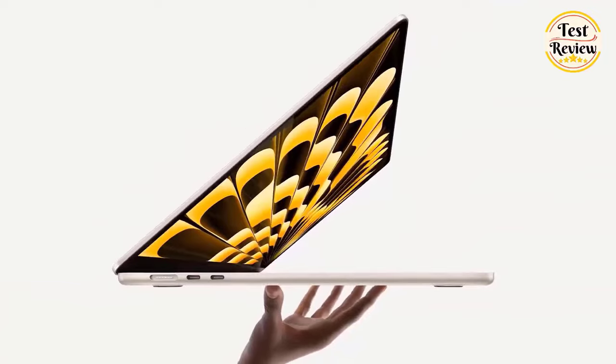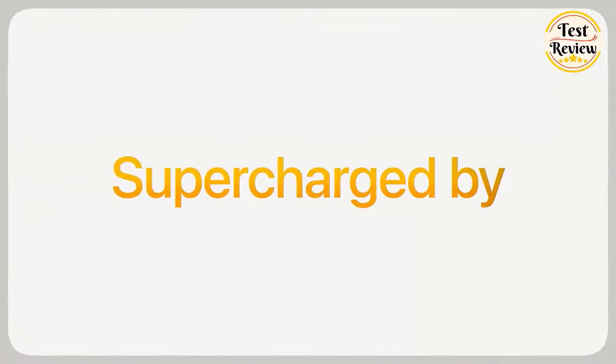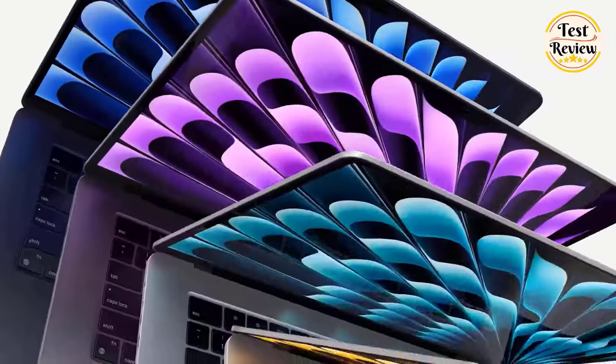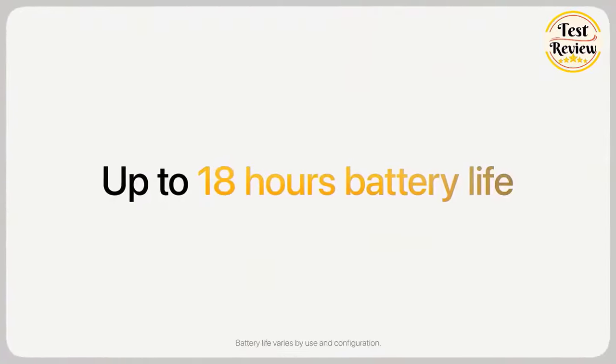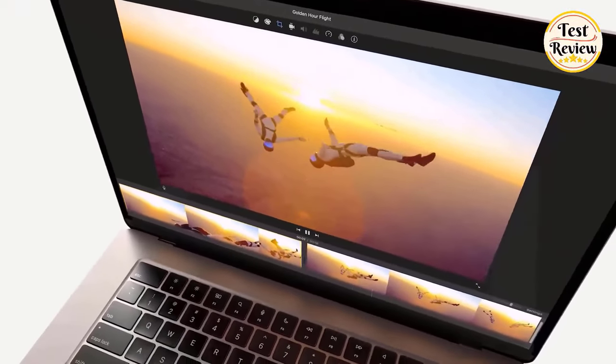Number 2. Apple 15.3-inch MacBook Air. Laptop offers an impressive blend of size and slimness, featuring an expansive Liquid Retina display that delivers stunning colors and details. Supercharged by the M2 chip, applications run with lightning speed, providing a seamless user experience. With a remarkable battery life of up to 18 hours, this MacBook Air ensures extended usage without compromise.